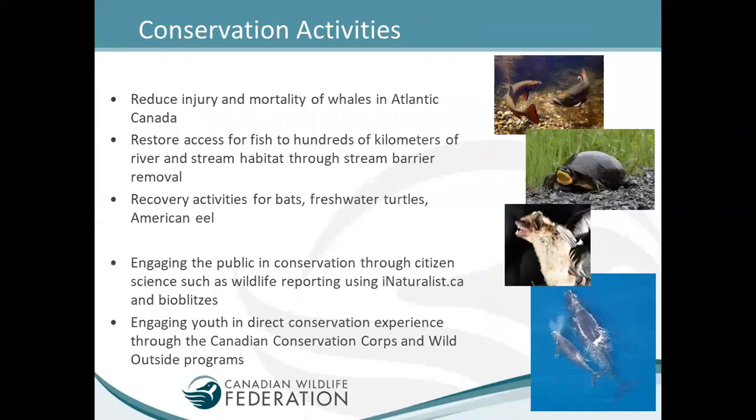A quick overview of our conservation activities. We're working on the mortality of right whales in Atlantic Canada to reduce this impact, which has been in the news a lot in the last couple of years. We're working to restore fish habitat through stream barrier removal, mostly in British Columbia, but looking elsewhere as well. We have recovery activities on endangered and at-risk bats, looking at the impacts of exclusion from homes and bat box installations.